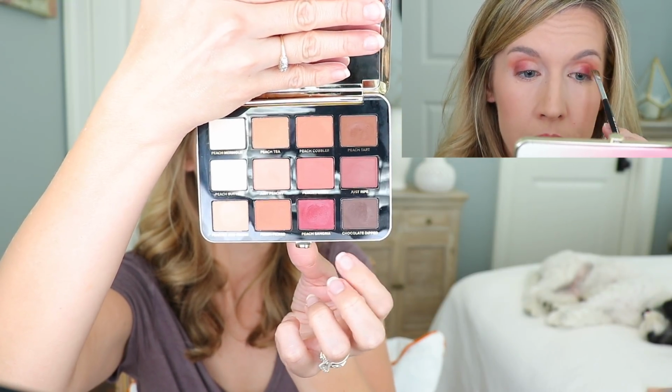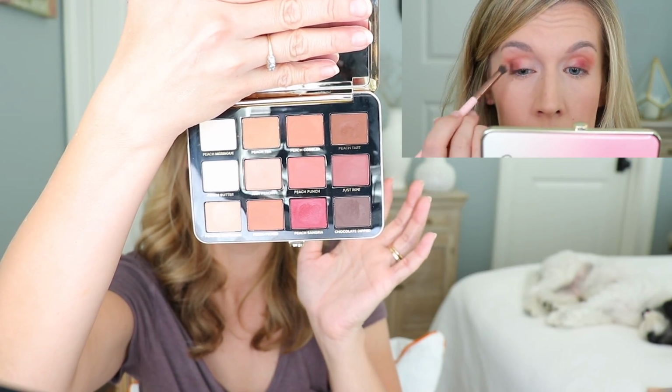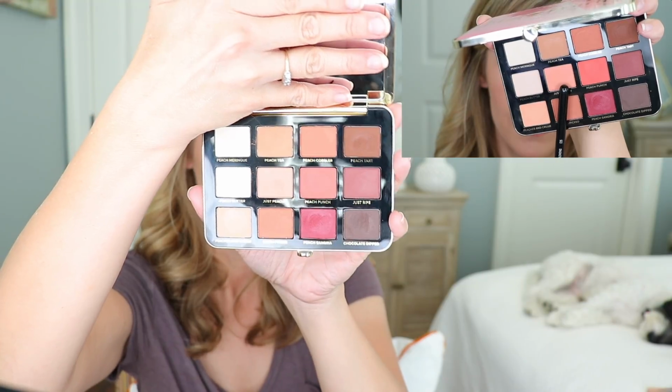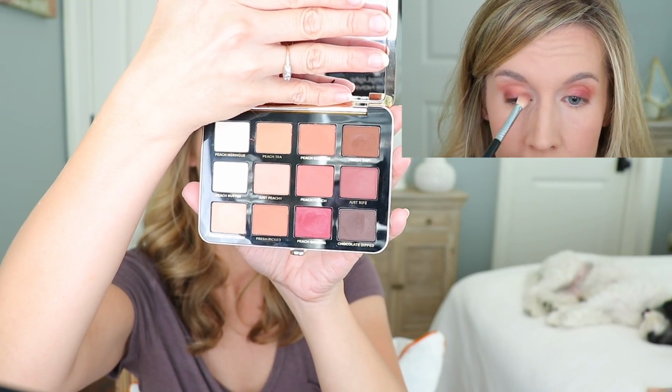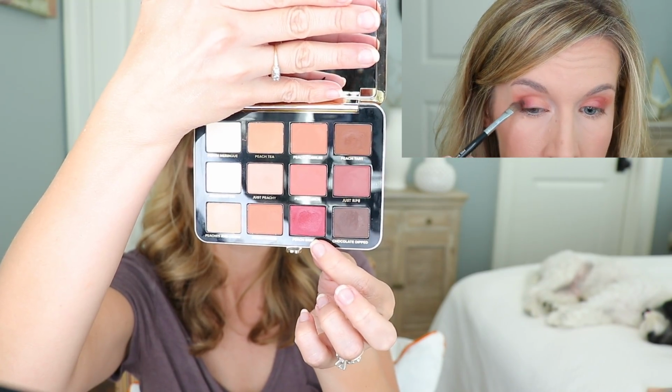I actually was going for one look when I was doing my colorful look, and then I completely changed it around and kind of spazzed out a little bit with the look and went a little crazy because I wanted to see how this actually worked on the lid.